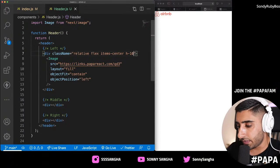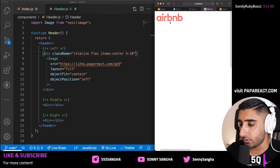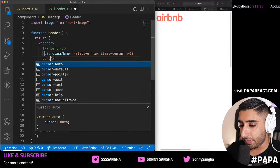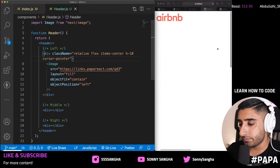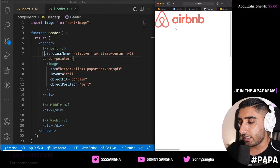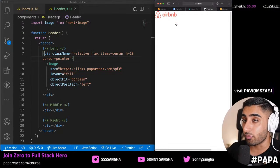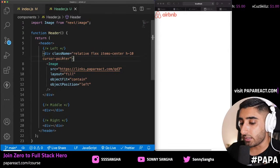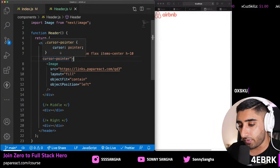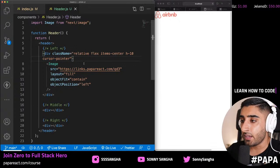What I'm then going to do is, when I hover over this, I want it to be a cursor pointer. Right now, it's not a normal cursor. I can just type in cursor pointer. Nice. If you're new to coding, typically you would do this with CSS, but we're doing it with Tailwind, which is basically writing the CSS for us in some sense. So you can see when I hover over it, it's literally adding in this CSS code for us. Okay. This is going to be sick.